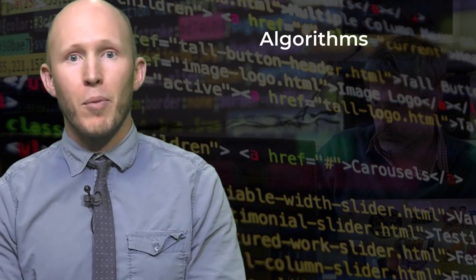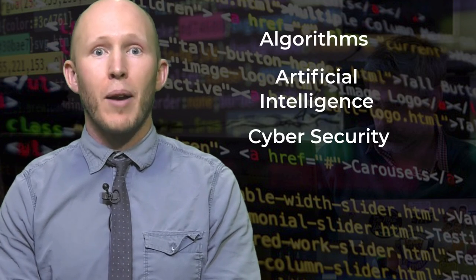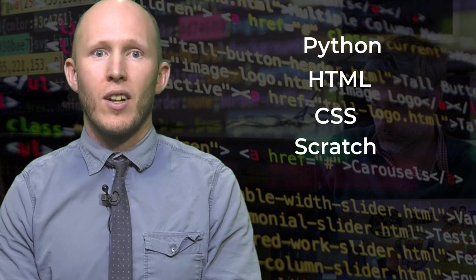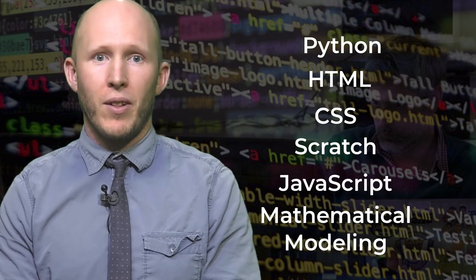how algorithms shape our world, artificial intelligence, cybersecurity, and programming languages like Python, HTML, CSS, Scratch, JavaScript, and mathematical modeling.